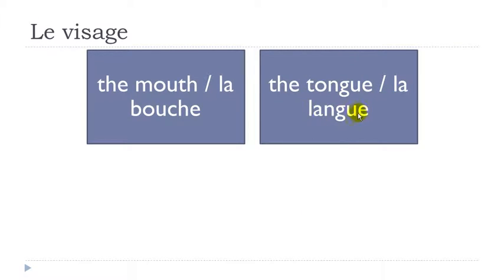La langue. Remember when we've got this G and then U and then E, we get the sound g, because when you combine this G and then E, remember it was the sound je. So you get to put this U between the two to get the sound g. So you get la langue. Okay?